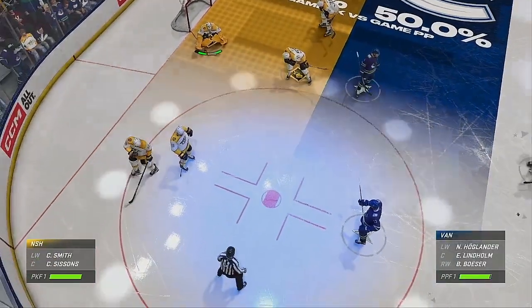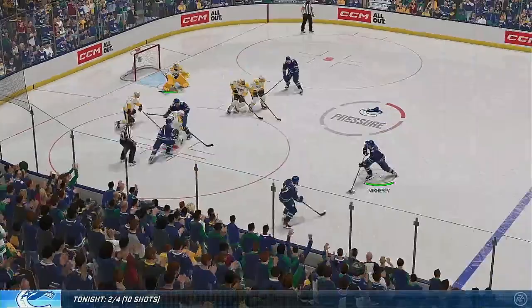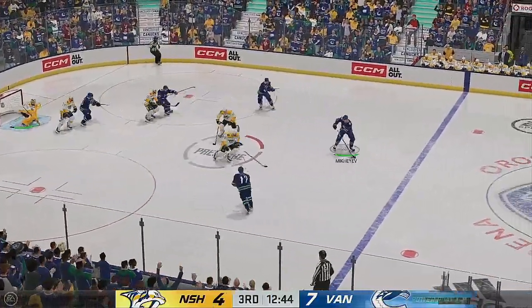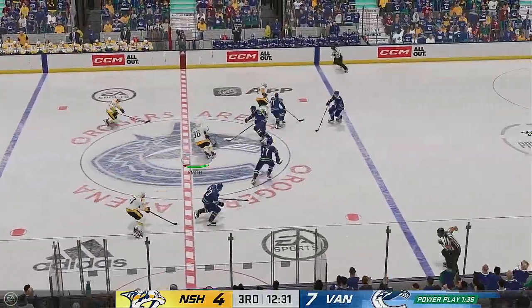Vancouver's got another opportunity here on the man advantage. Gotta love when it feels easy, James. When the power play is working, the puck is moving, there's motion, everything seems directed at the net. And he slides it quickly for Hronek. Off the post! The Canucks playing a game of keep away in the offensive zone, shooting at will.